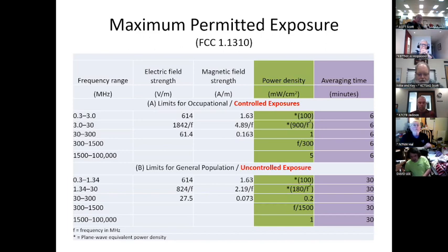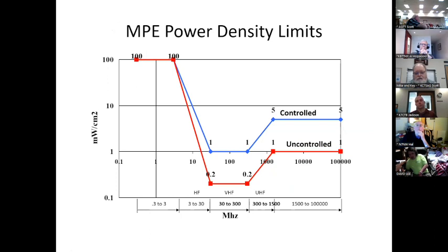And you'll notice that they talk about electric field strength, magnetic field strength, power density. Generally for us, we use power density, milliwatts per square centimeter. And then we have these frequency bands. Now they did, as far as the regulation, extend this down quite a bit further, but it's effectively the same number. So I'm going to show you a graph of this in a second. This is something you can just look up. Don't try to memorize this. But this is what it looks like when you try to compare the difference between controlled and uncontrolled.